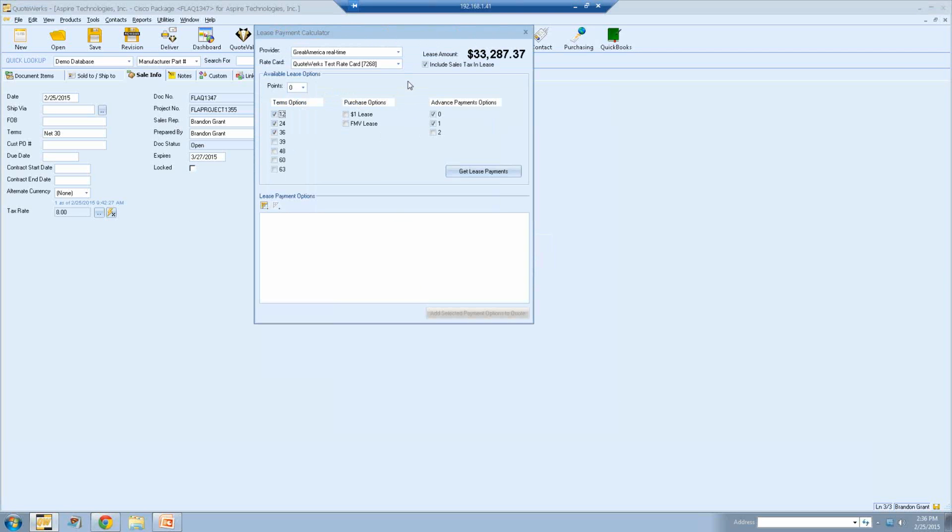And I've already set mine up to default to Great America. If you are using another provider, then you can set it to default to that provider. If you have multiple providers, you can set it up to default to the one that you use the most. In our case, we're just going to use Great America here.